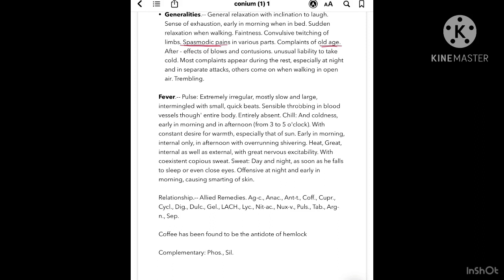unusual liability to take cold. Most complaints appear during rest, especially at night and in cold, in separate attacks. Others come on when walking in open air, and trembling. Coming to fever, pulse is extremely irregular, mostly slow and large, intermingled with small quick beats, throbbing in blood vessels. Chilliness and coldness early in morning and in afternoon from 3 to 5 o'clock, with constant desire for warmth, and shivering. There is sweat in day and night as soon as he falls asleep.